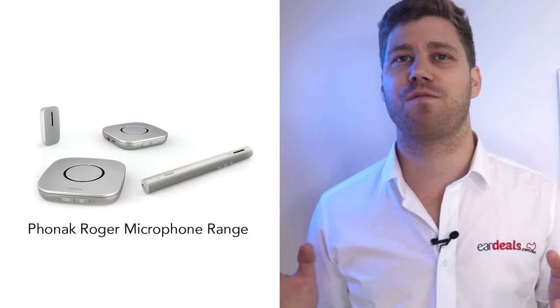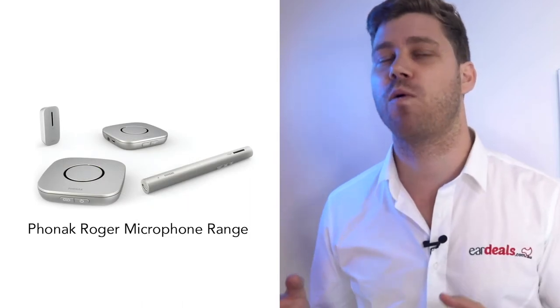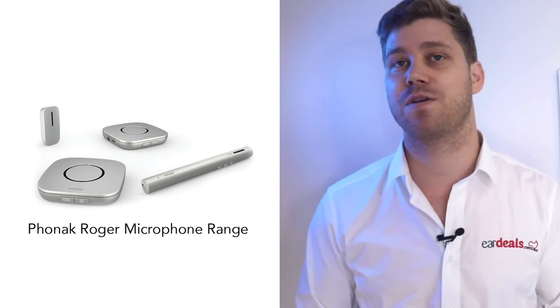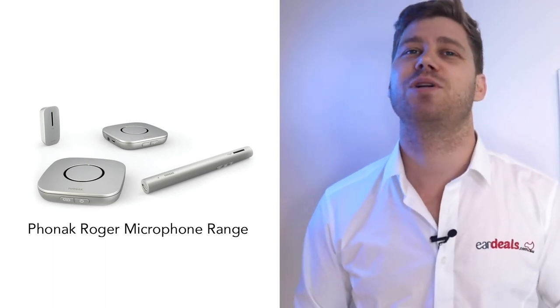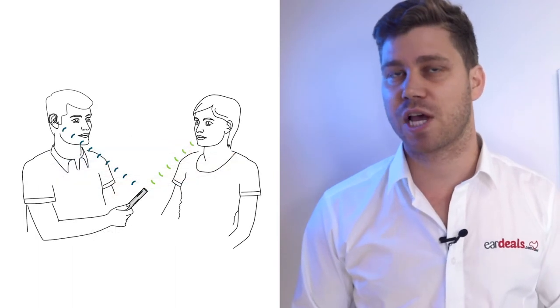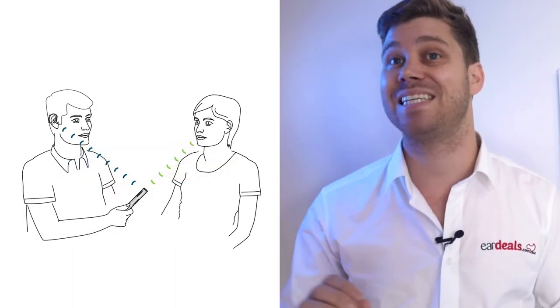The Phonak remote mic, and of course the Phonak Roger microphone range, which we saw in the previous model of the Paradise, the Phonak Marvel range, which includes the Phonak Roger Pen for individual conversations and small amount of distance coverage there to be able to increase your ability to hear over shorter distances, which is fantastic.